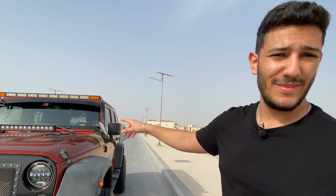This is a Jeep Wrangler. Some of you guys may know it is the 17-year-old girl's favorite car. But when a man buys this car, it ends up looking like this. Now, this car has more mods than 3 Wranglers combined. How? If you're asking, I don't know. So we're gonna get into that now.